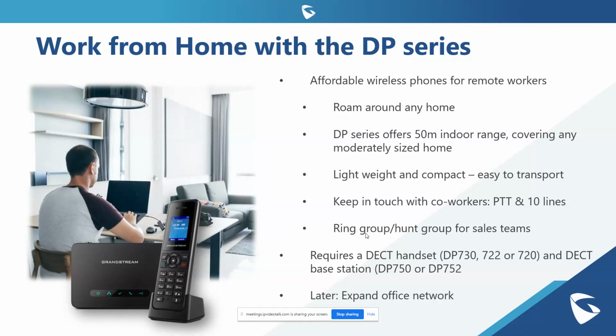Unlike the WP series, the DP series requires a DECT base station where you will pair your DECT handsets. These handset models are the DP730, DP722, or DP720. And the DECT base station is the DP750 and 752. It also expands the office network.